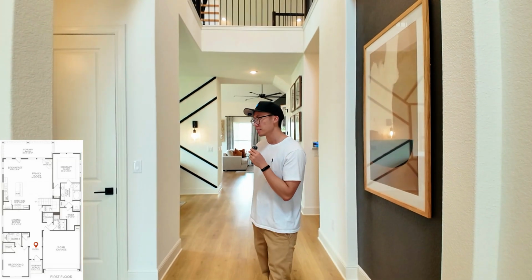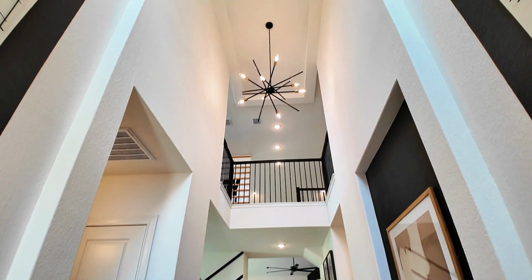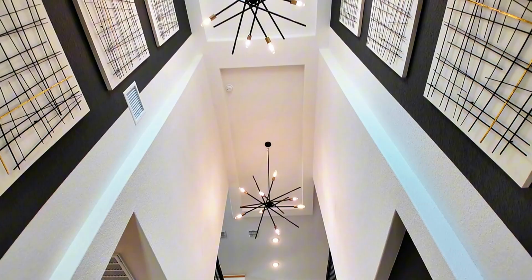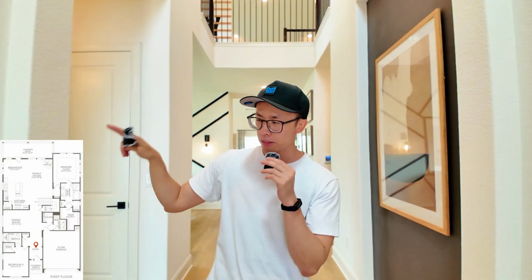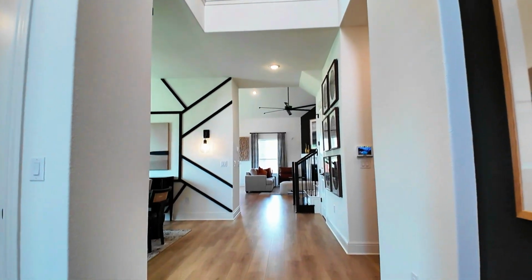And now here we are in the entryway. We have this 22 feet vaulted ceiling. It looks fantastic. It looks very bright because of the window. It brings tons of natural light into this entire area. So this floor plan does have 4 bedrooms. It has 2 on the first floor and 2 on the second floor. We're going to take a look at all 4 of them later on.